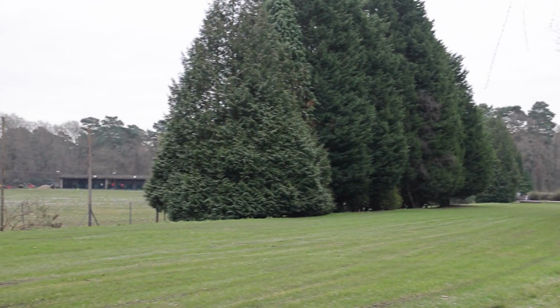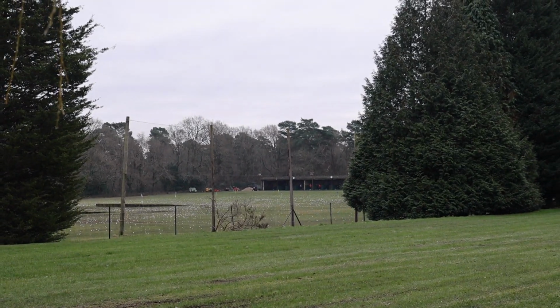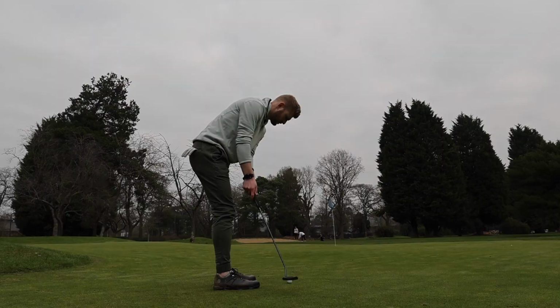It's just dawned on me that the driving range, which is kind of just over my shoulder there, doesn't have a very big net running down the side of it. It's got a load of trees. They're acting as like a net. There are a lot of driving range balls on this first fairway, which is slightly concerning.